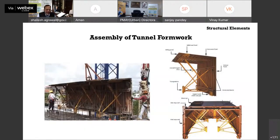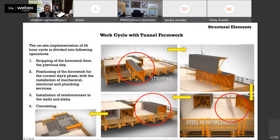So this is a closer look. And anyway, don't worry, we will take you to the site, and you will actually see the casting yourself through your own eyes through live feed. This is how it is being put. It is hoisted through a crane, and then it is inserted over the reinforcement. And this is that L shape I was talking about, which is manufactured in the factory. And these are the typical work cycle.